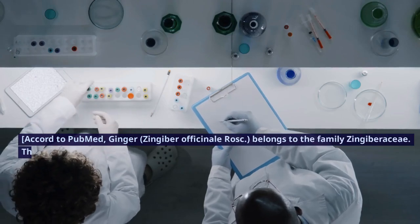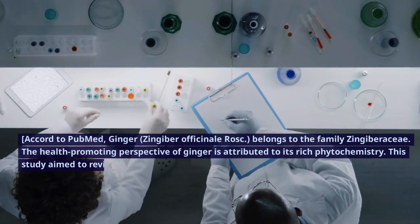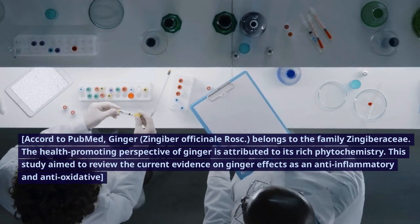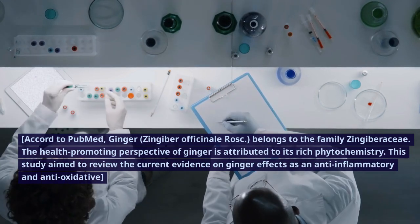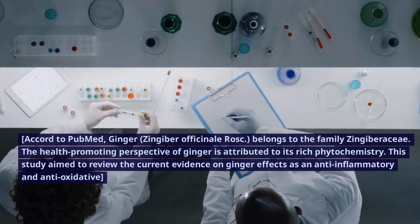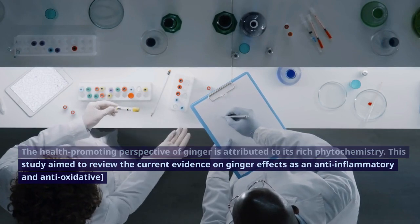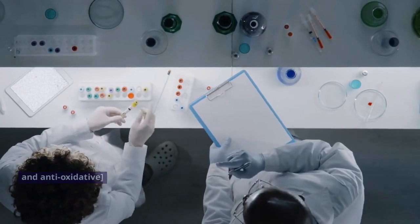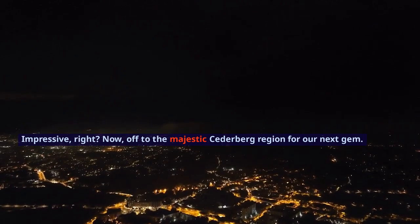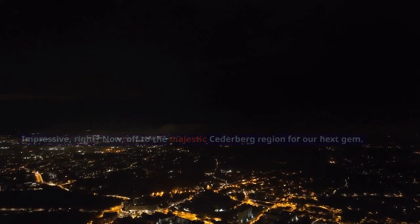According to PubMed, ginger, Zingiber officinale Rosc, belongs to the family Zingiberaceae. The health-promoting perspective of ginger is attributed to its rich phytochemistry. This study aimed to review the current evidence on ginger effects as an anti-inflammatory and antioxidative. Impressive, right? Now, off to the majestic Cederberg region for our next gem.